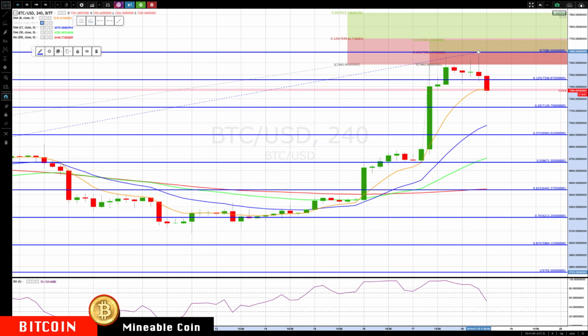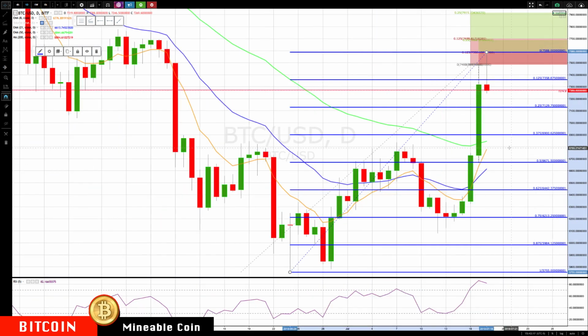Again, we need a pullback and then a rotation up. So if you do hit this 7,000 level on the 4 hour and then get a nice rotation up, that is an entry. If we keep pulling back beyond that, here's that area, rising 50 on the 4 hour is coming in right now, 67.01. Let's switch back to the daily. 67.01 is just below here.